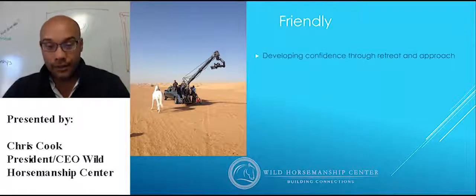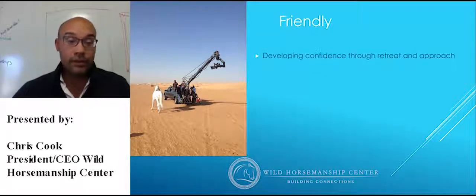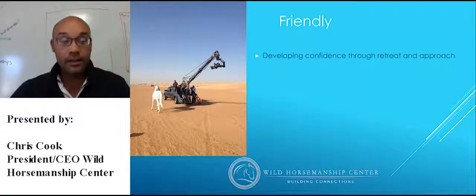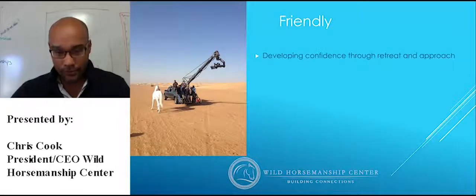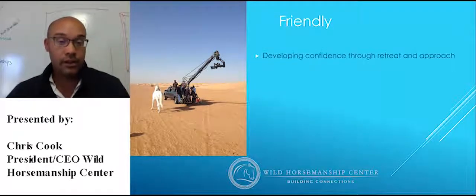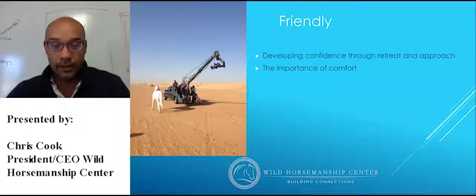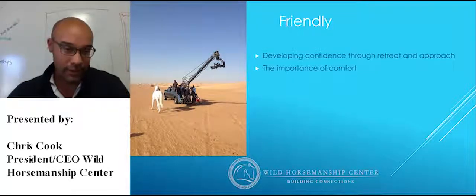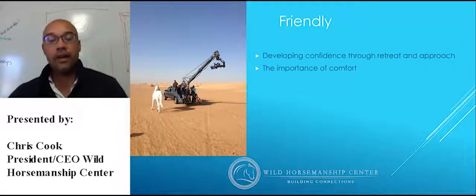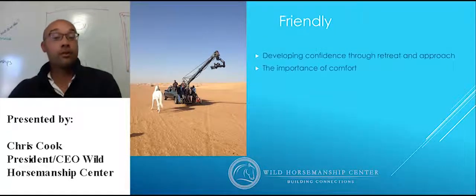So developing confidence through approach and retreat, being able to use a horse's thresholds. The horse might perceive something as scary. Instead of taking the horse right up to it and trying to force them to approach an object, we might think of retreating away from the object first and building the horse's confidence when the horse shows signs of relaxation. So when the horse starts to put its head down, soften its eyes, relax its muscles, starting to build confidence, and then reapproach. The most important part is that we want to have our horses seek comfort. So that's where we start to think about lateral thinking. Our goals and ideas are secondary to the horse's comfort and confidence.